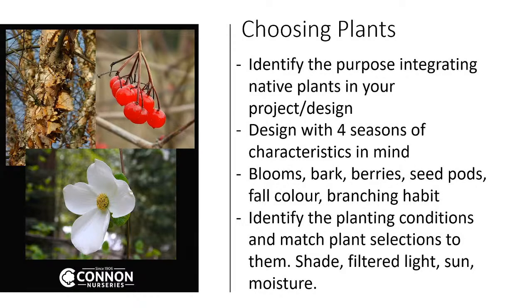You've got blooms, you've got berries, barks, pods, fall color, branching habit, right? Like we get a lot of snow here and then it's gone. So put plants in that will hold the snow for you, because that's another interest. My pet peeve is the grasses that grow nice all summer long and all fall, and then as soon as October comes, we cut them down to the ground.